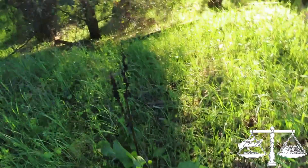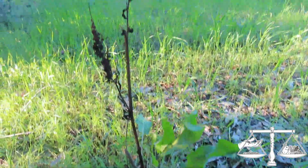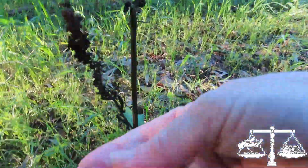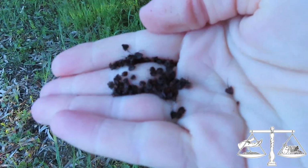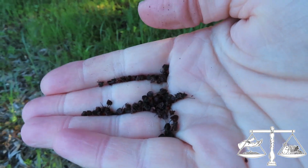So, oh, here we go. See if I can go over here. This one is a curly dock with that spike, and these seeds right here, well, they're gonna blow away. These seeds right here are edible. Now, they've been on there a while. I don't feel like I need to eat them. I'll just plant more.